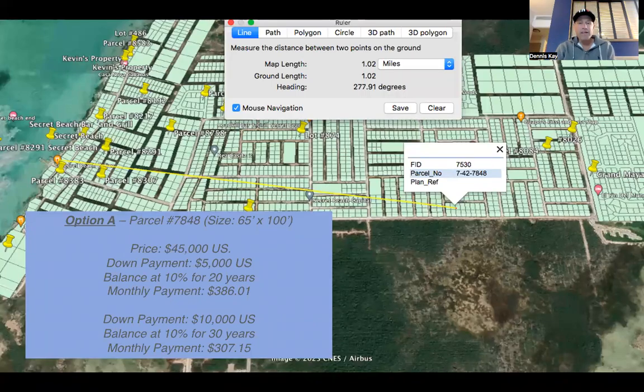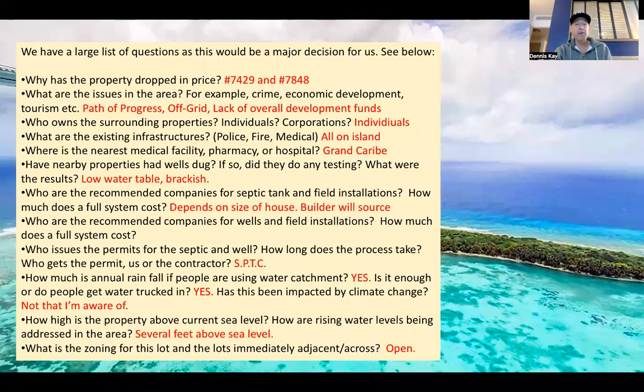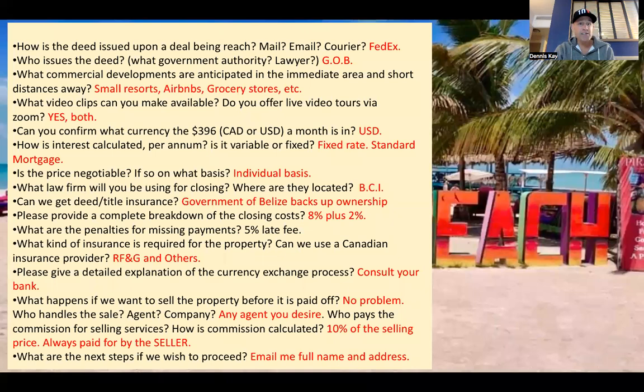Well, all right, everyone, get ready, because in this video I am going to give you two different property options and I'm going to answer a boatload of questions. Just to give you a quick snapshot of what we're going to be running through here: this is one of the properties, this is the other property, and then this is the first set of questions we're going to be answering for a particular client. And this is the rest of their questions.